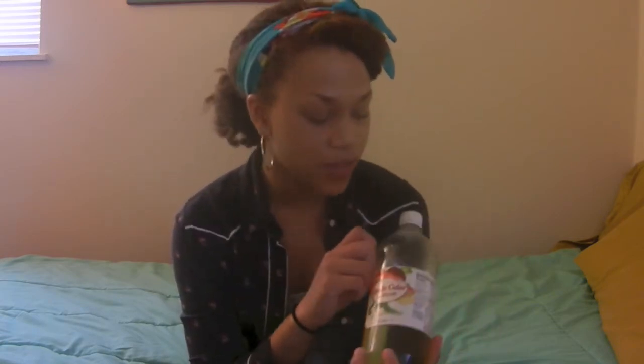I use this to clarify my scalp and to still clean my hair. 1 part apple cider vinegar to 3 parts water. Clean your scalp and your hair with that. Rinse that out. And then we're moving right along. So that's for wash day when I want to wash my hair.